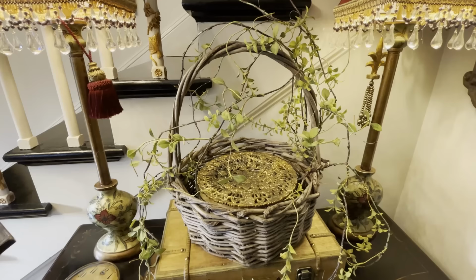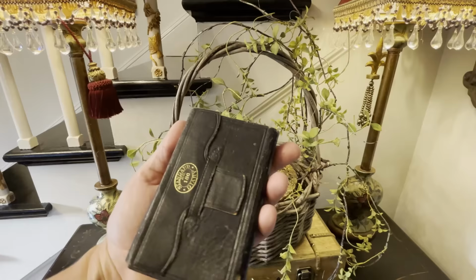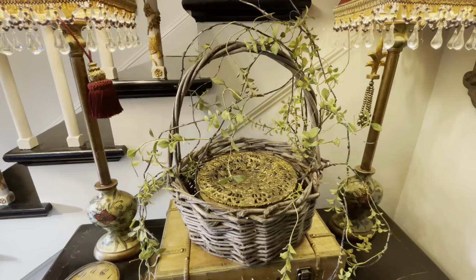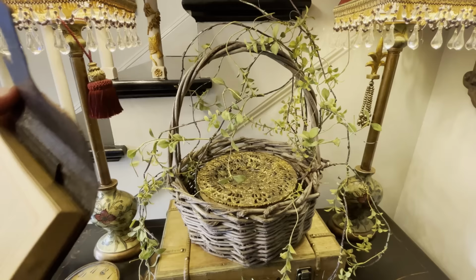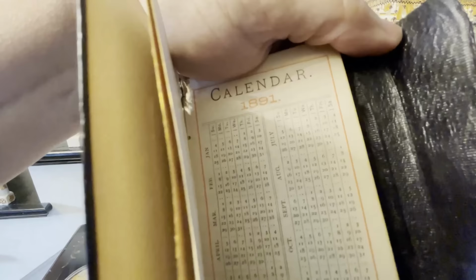Okay, this next piece, I know I have shared this piece before and I would love to do it again. It is a very old diary. I don't know how many of you remember how old, but I'm going to share this again. I'm getting it open. I'm very, very careful with this piece because it is well over 100 years old. 1891. Look at that. 1891.